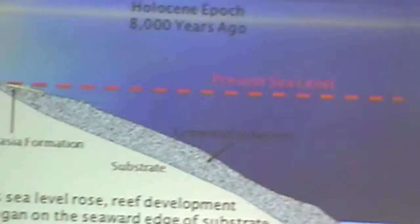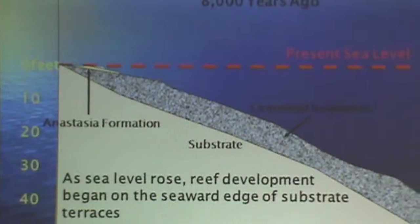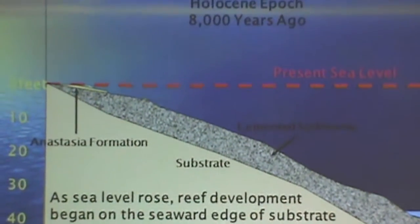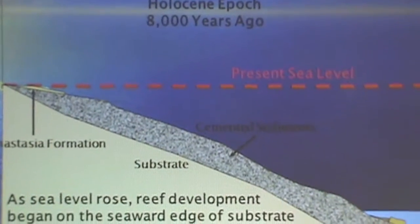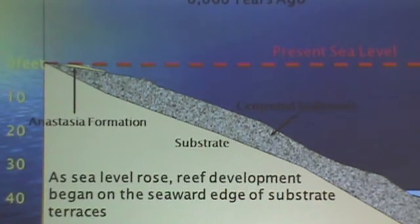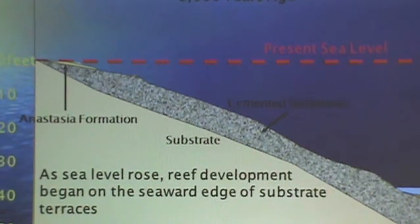Our Florida was much, much larger at that time because the water level was lower. Instead of 2 kilometers offshore, the reef was about 3 or 4 kilometers offshore. And then the glaciers started to melt, water levels started to come back up again. Conditions are perfect way offshore for reef construction. That's the first, the outer reef, okay?